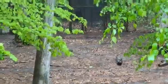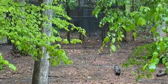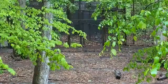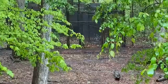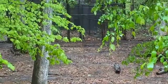We have a couple people asking how big do they get? They actually get about 40 to 80 pounds on average, and they stand about, I believe, 20 some inches at the shoulders, pretty much close to where an adult's knees would be, a little bit higher.